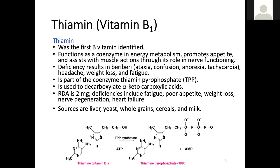This is part of the coenzyme thiamine pyrophosphate, and it's a decarboxylating cofactor, right? So this helps to move CO2 groups away from molecules called keto acids. Just know that it strips off CO2 groups, and when it does that, energy comes out. And we can use that energy to make ATP. Recommended daily allowance is 2 milligrams. Too little is going to cause fatigue, poor appetite, weight loss, nerve degeneration, and heart failure. And the sources are liver, yeast, whole grains, cereals, and milk, okay?